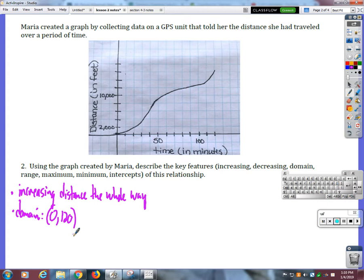What's the range? Zero to 10,000. We're going by 2,000s, right? So 12,000, 14, 16. Oh, but they stopped right here. So what is that? Okay, 16,000. So that means they went a total of 16,000 feet on the river.